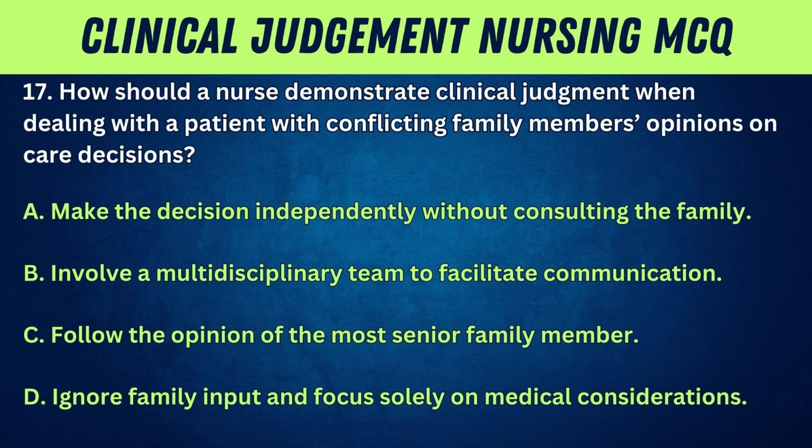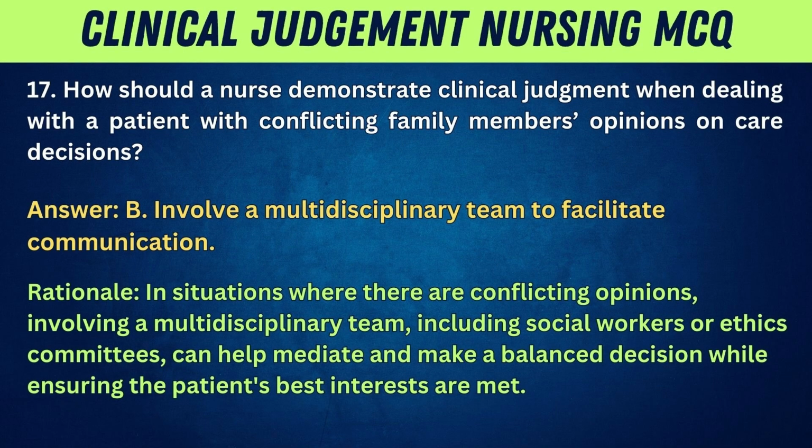17. How should a nurse demonstrate clinical judgment when dealing with a patient with conflicting family members' opinions on care decisions? A. Make the decision independently, without consulting the family. B. Involve a multidisciplinary team to facilitate communication. C. Follow the opinion of the most senior family member. D. Ignore family input and focus solely on medical considerations. Answer: B. Involve a multidisciplinary team to facilitate communication. Rationale.